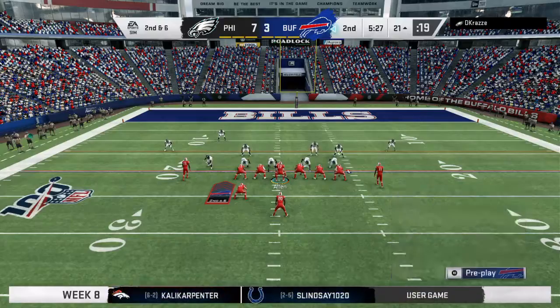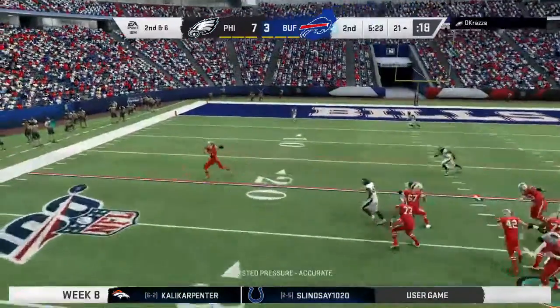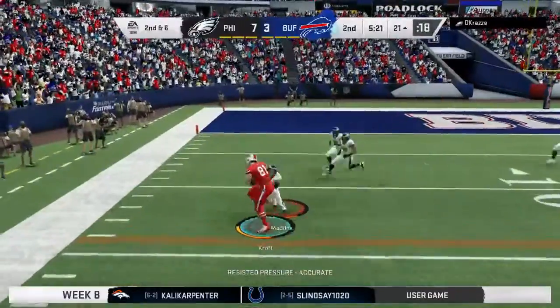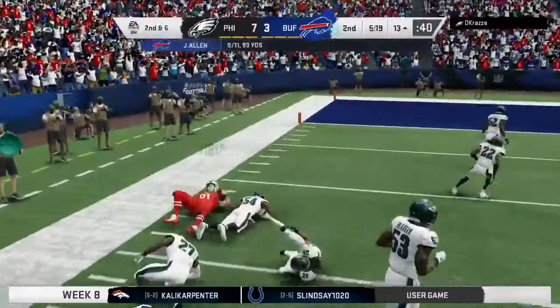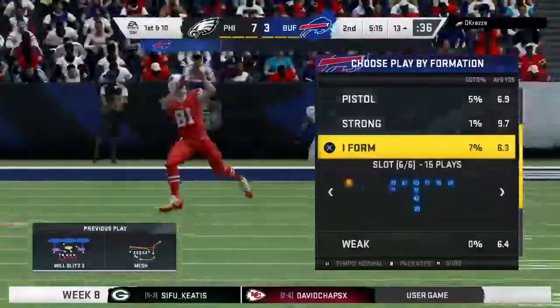Alert 3, alert 3. To the air, Allen. And the grab by Croft. And they'll bring him down at the 13-yard line. That one a first down pickup of 8.